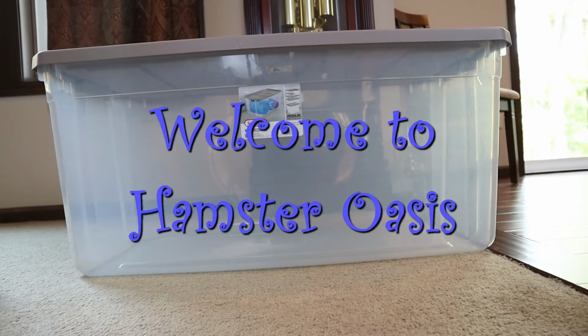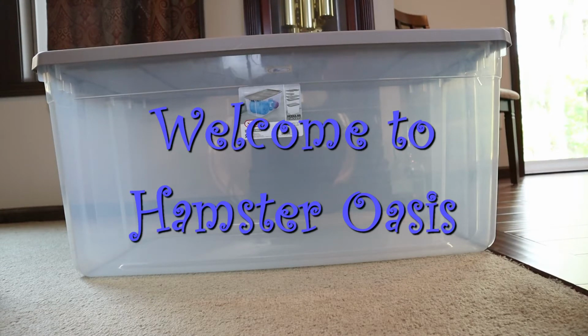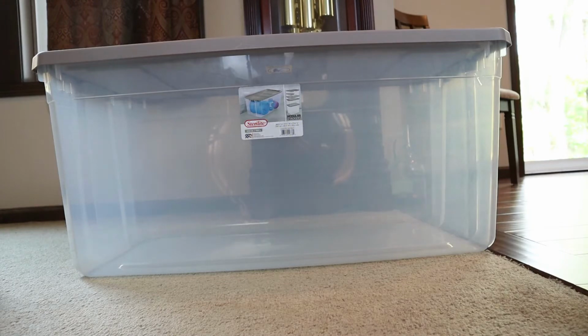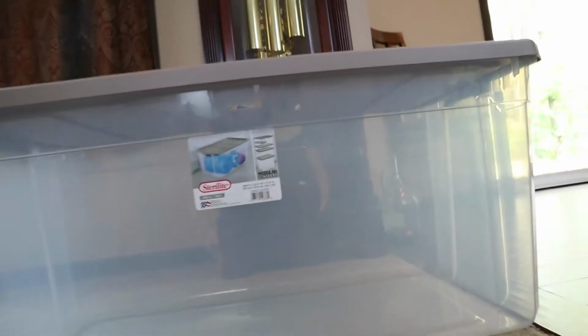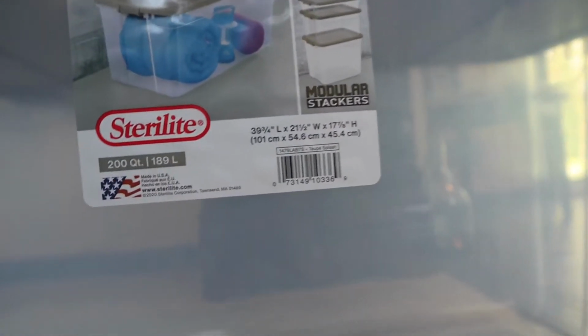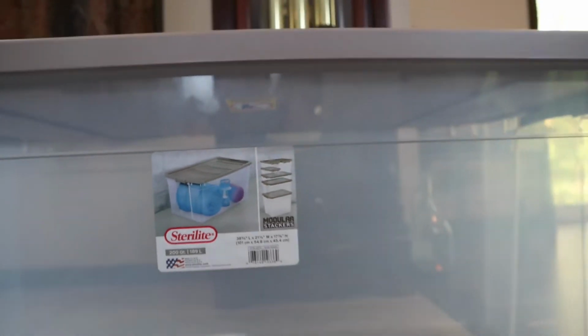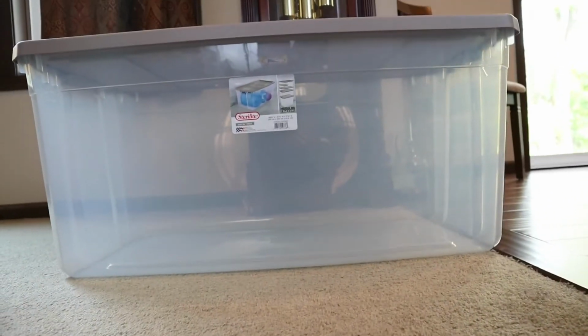Welcome to Hamster Oasis. Right now we are getting ready to bring a hamster into our new house, and we have started by buying a bin. You can tell it is bigger than the required minimum. My husband is working on that. He's going to make it into a nice habitat for our hamster.